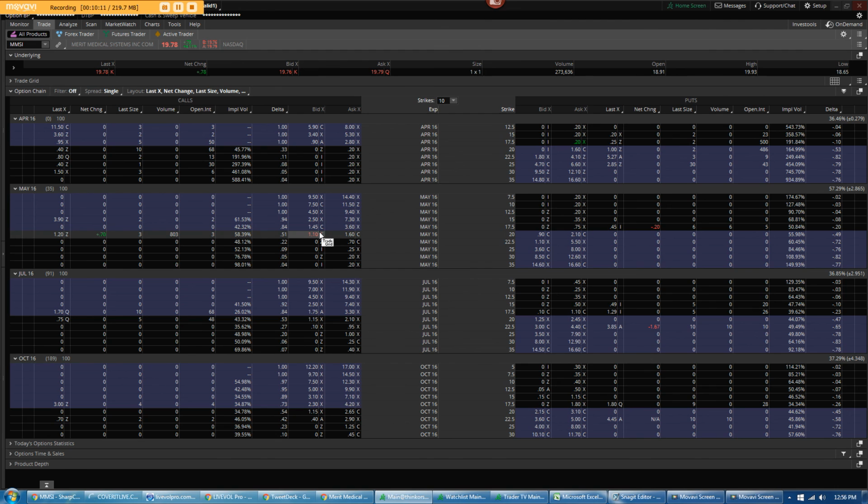Alternately, you probably will be better off going with July. I mean, there's 35 days to expiration versus 91 days to expiration in July. And here the implied volatility in July is 43%, which is closer to 38% historic volatility versus 58% in May. And so you'd be better off going with July. And here you may only have to pay 30 cents more.